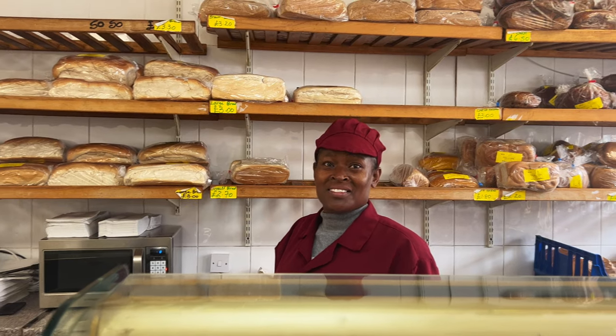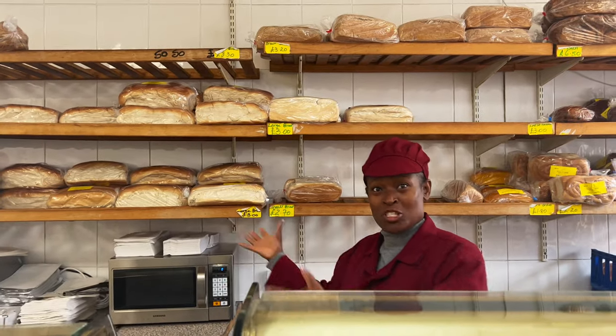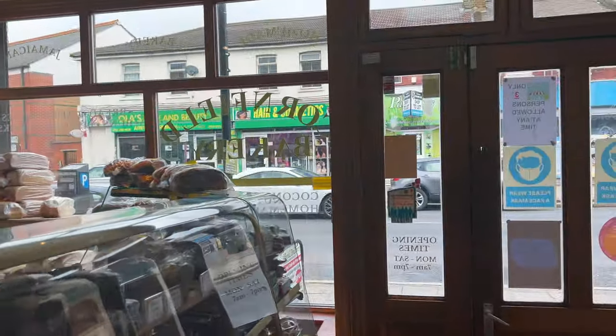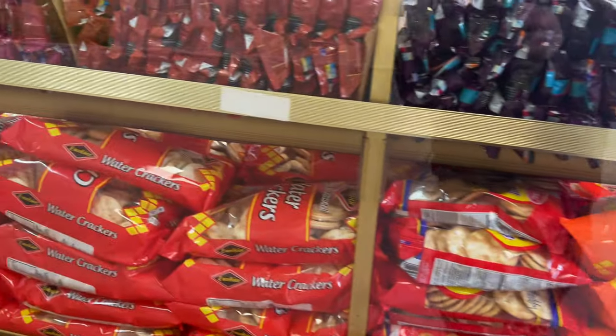Right. Because I think a lot of people do it on a mass scale. They've got a factory. They do it, and then they just... People just come in. It's just original. I love this so much. And we're in Thornton Heath, people. It's called Cornfield. Cornfield Bakery. We're going to check out some more stuff, and I'm definitely going to buy some stuff to taste.